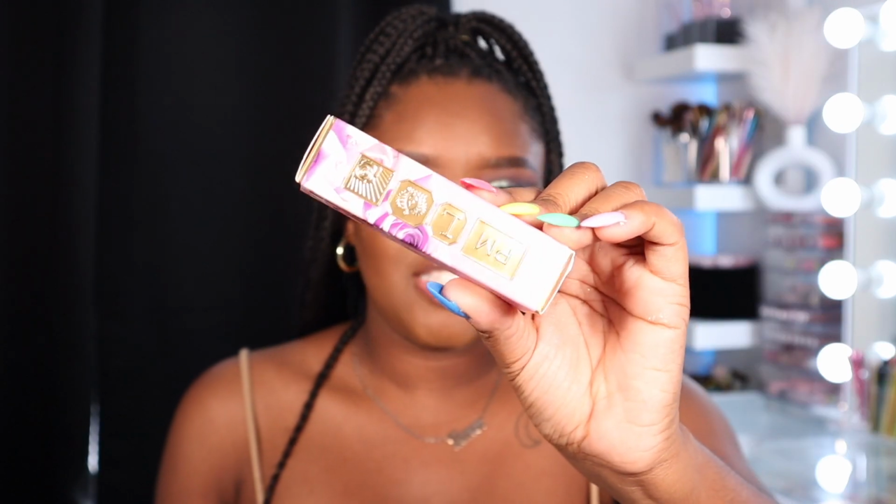Because I know her powder blushes are maybe in the $34 range. The packaging on the boxes is absolutely beautiful. I wish this packaging reflected that. I definitely think that would have been amazing. So she came out with six shades initially. Two shades are sold out right now.